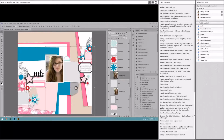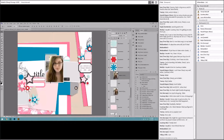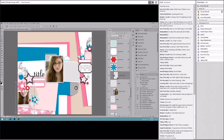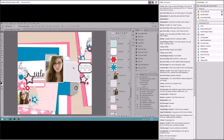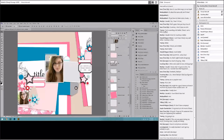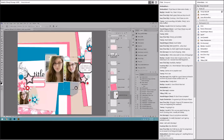So how many of you are planning to hit a couple of the Cheryl scraps this weekend? There's a lot to choose from. Melissa and Kim, Tiffany, Renee, Kayla, Sarah. Tammy's gonna try. I don't know that there'll be a whole hour each time because there's so many of them and there's so much going on. Marilyn says this one was great because it's during her lunch. The evening one, she's usually asleep. Sarah says she's using tomorrow's as an excuse to not hang out at night. Oh, I'm glad that I could participate in her excuse.